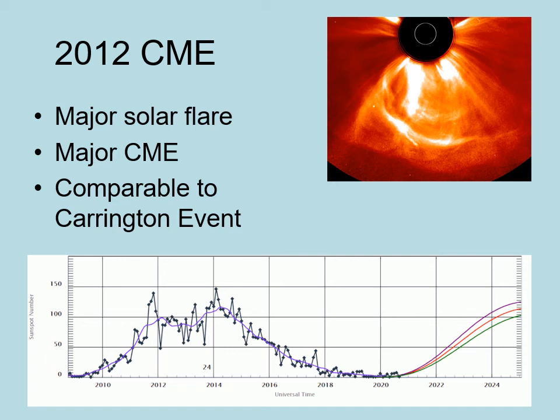Now, the good news is it actually happened on a part of the sun that was not directly facing Earth, and so it blew the coronal mass ejection off in a different direction, not towards Earth. So the coronal mass ejection did not hit Earth, did not create a major geomagnetic storm of the size of the Carrington event. And so that turned out to be very, very important.